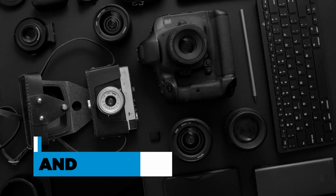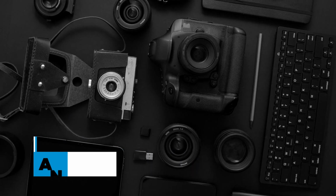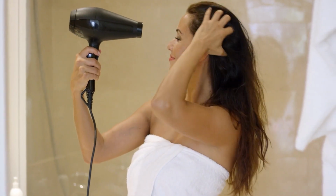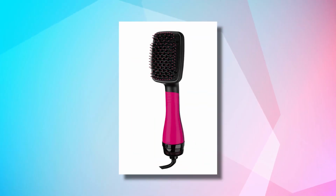Next, gadgets and appliances. You gotta take them, but you'd agree they make for heavy luggage. You'll be surprised by how many gadgets come in travel sizes now. A hefty hairdryer isn't your only option now. Opt for a slimmer and smaller option. Or better yet, get those hair drying, blow drying brushes.